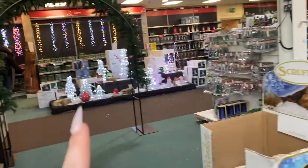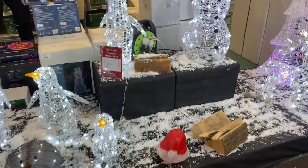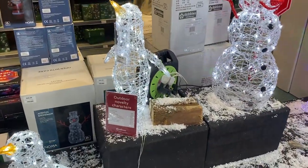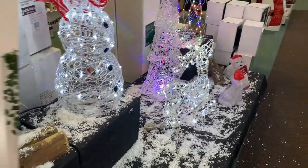This is the reindeers that I was talking about. Do you know, I think they're so nice. I really want a reindeer for outside. I got these from my aunt today, to put on my little tree in my room just because it's looking a little bit sparse, so I'm going to put them on just now.